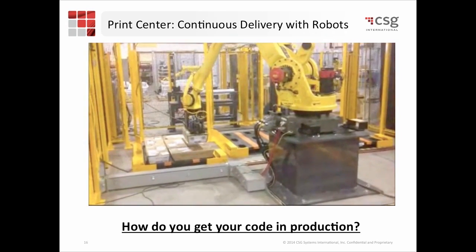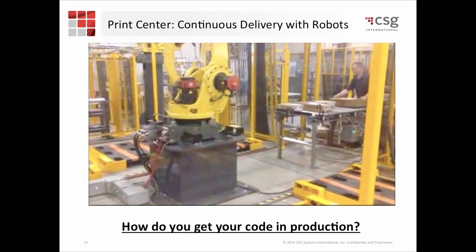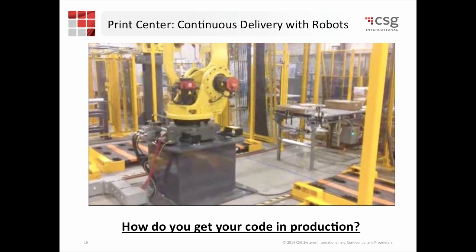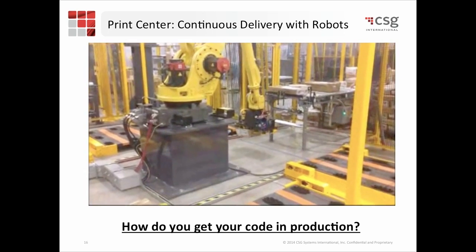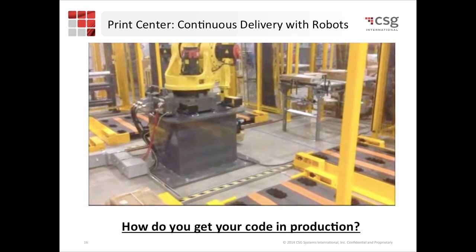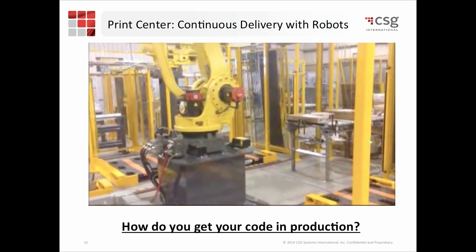So this is a robot that's auto-sorting mail to put it on a pallet for the US Postal Service to pick up. We used to have people do this 24/7, bend over, pick up boxes, sort them, get them on the right pallets. Now we have a robot that does the work perfectly, right? It never fails. It never needs to sleep, right?